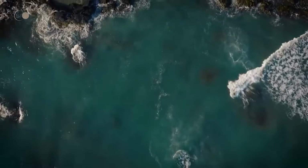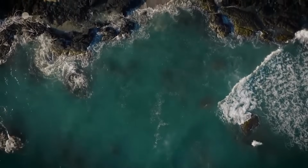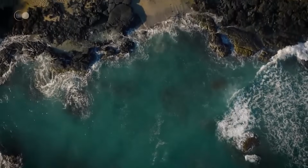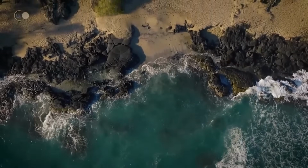If all the creatures in existence at the time had disappeared, what would have become of our planet? Would life have evolved in a completely different way? More on this later.